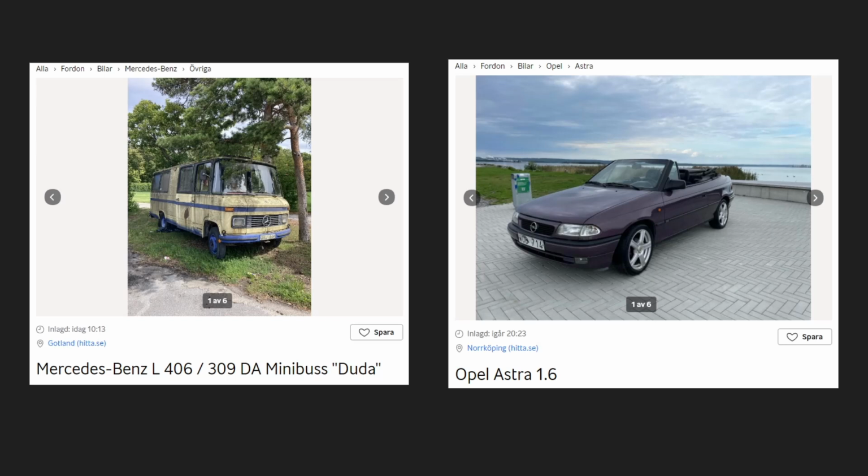And I believe, was the 1.6 the nice one? I don't know, because I would have expected an Astra to have like a crappy engine, and then the 1.6 would be the nice one or something, because a lot of cars like that have 1.2 kind of engines. So I'm gonna say the Astra is gonna be 4,200, and the bus will be 3 grand. Okay. Let's see.